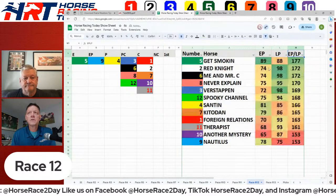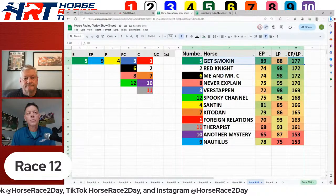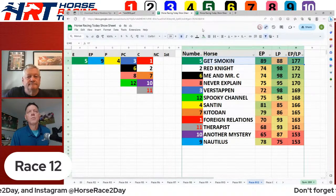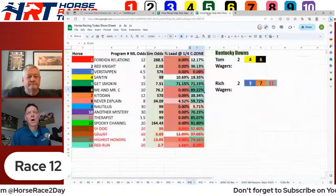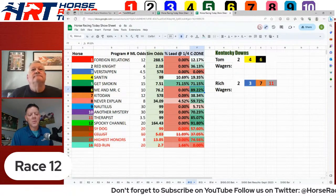Our total pace numbers tell us that this is going to be a pretty competitive race, although Get Smoking, Tom, a horse we both passed on, does grade out 5 points better than the next one. Maybe we should reconsider Get Smoking with all those 7.15s in there, Tom, but we both passed.